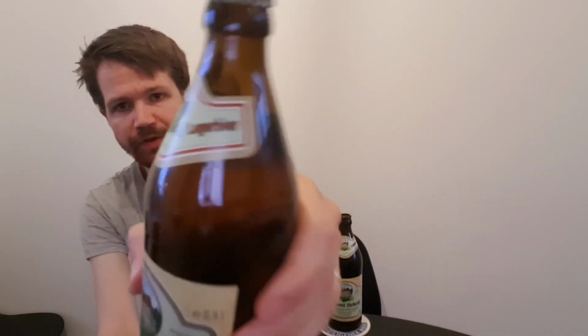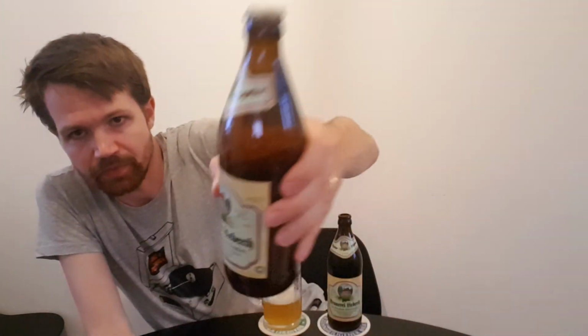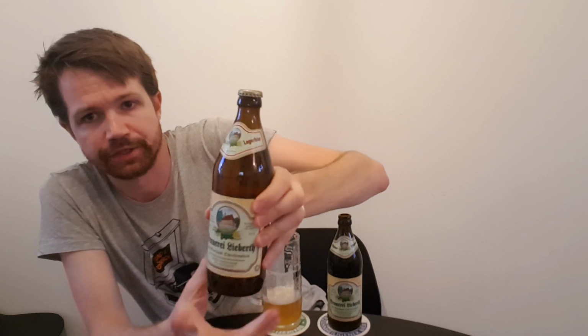And of course, you can only look forward to this one right here, the Lagerbier from the same brewery. This lower label is looking exactly the same, but Lagerbier comparing to Pils could be an interesting thing to compare.